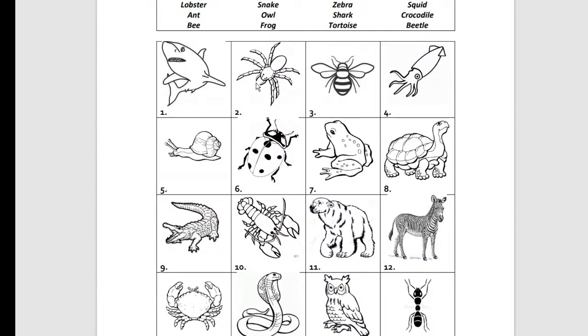Do you like spiders? Spiders are beautiful animals. Do you like them? Nobody answers me. Okay, this is a spider. Yes, you don't like spiders. My God. You have to revise.